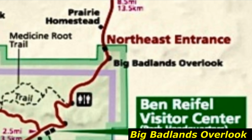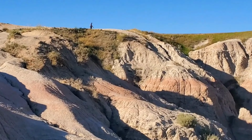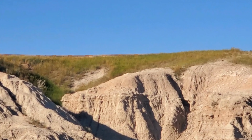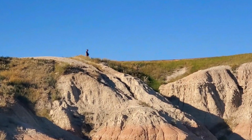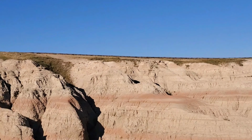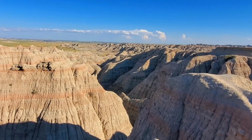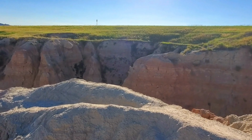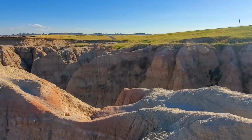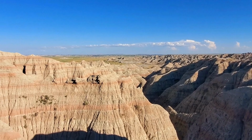It's called the Big Badlands Overlook. There's Jeff. He's walking out to the end of the little boardwalk that they have here. He's gonna walk out there, and I'm gonna do that next. But this is kind of cool. Reminds me of a mini Grand Canyon, but in a way different way. This is a limestone that's been carved by water, and it's still being carved to this day by the water, rain and storms that come through here.